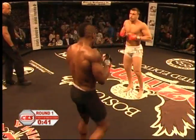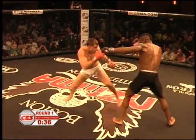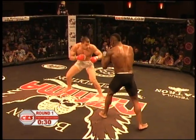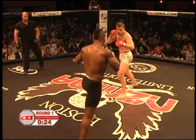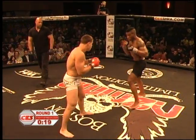Beekman back to his feet finally. Now you watch, you see Brennan not letting him set. Double jab, which you don't see a lot of wrestlers do. He's using his hands very well. Good bounce in his step. Certainly the stand-up game is a lot better than he gets credit for. 20 seconds to go now in round 1.